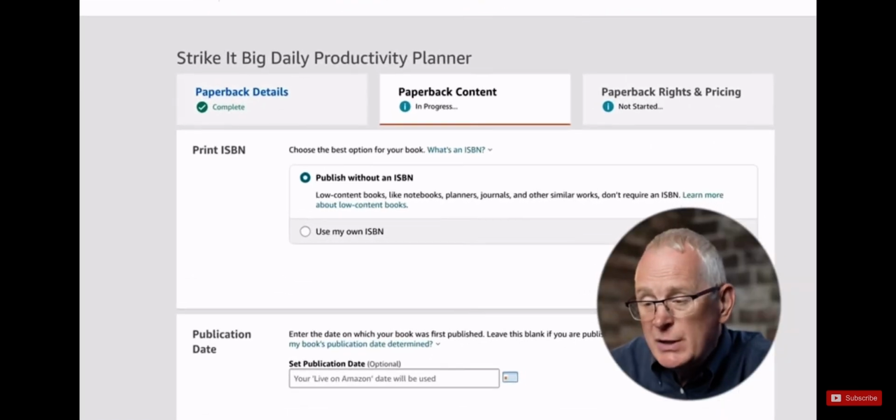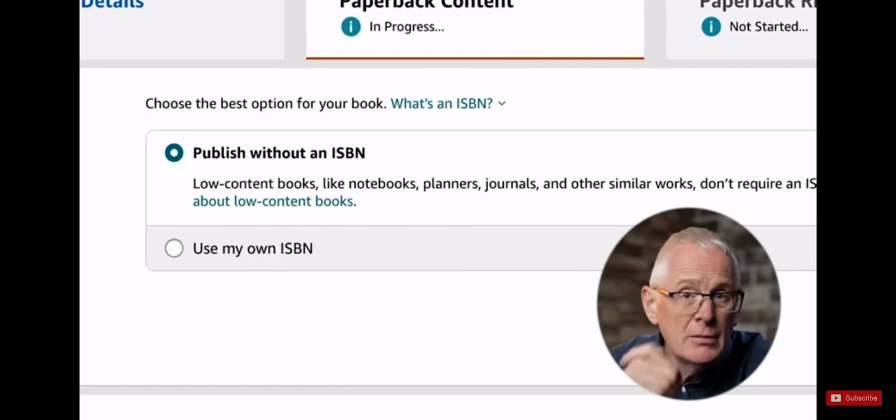Another way to actually rank on Amazon and be found is to use categories that are not as popular. Then you'll start to rank higher. The rest of this page is quite self-explanatory, so let's crack on with the next. You want to make sure that publish without ISBN is selected, because an ISBN number doesn't apply to low content books like diaries and planners.